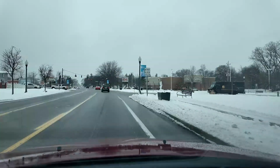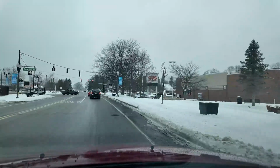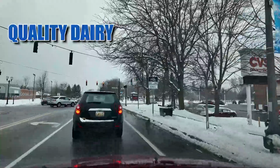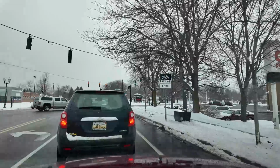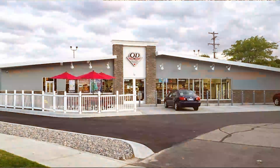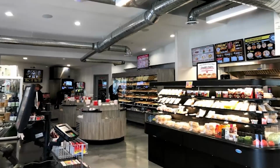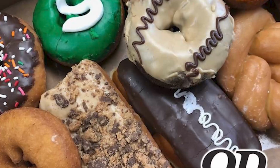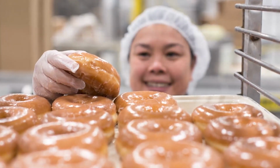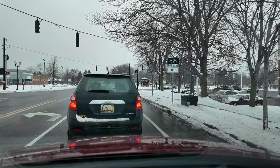Over here on the left, if you can see it, there's a sign that says QD on it. I'm getting ready to pass it here, but that is Quality Dairy. It's a shop that I have not featured at all on any of my Lansing, Michigan videos. It is a convenience store that is very special to the mid-Michigan area. In fact, they make donuts and they are made fresh. They deliver them to all their Quality Dairy stores. I would say probably in Lansing, there's at least 10 to 15 of them in our area.